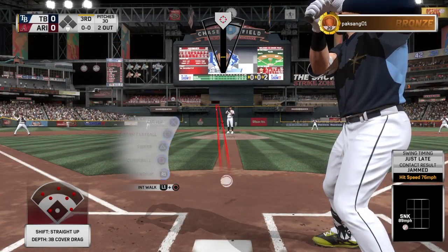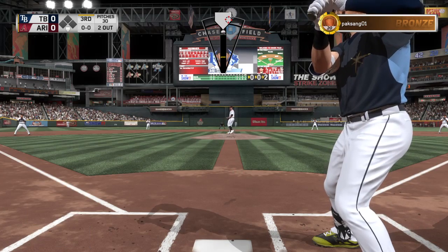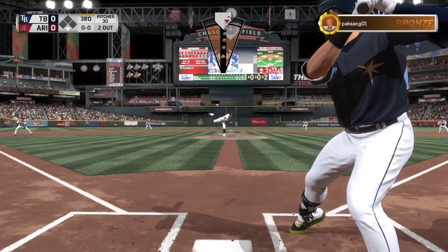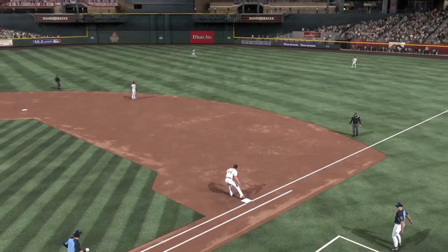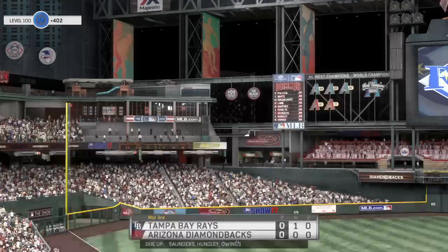Digging in now, Kevin Kiermaier. 0 for 1 here in the early going. Hit hard up the middle. Marte fields it cleanly. Throw to first in plenty of time, and the side is retired.